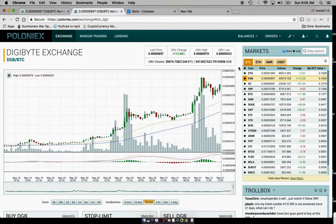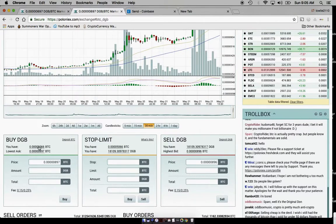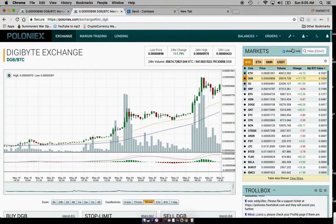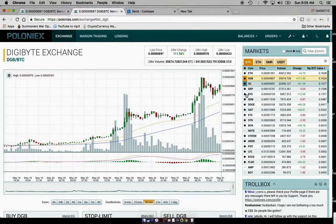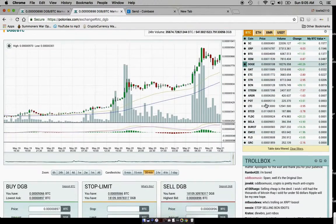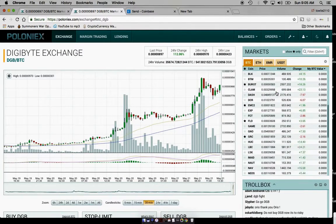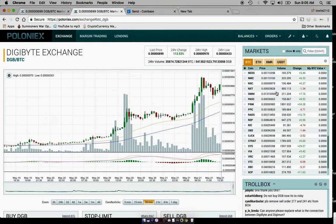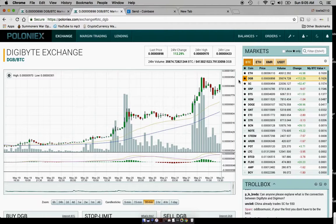So this is the main exchange page on Poloniex. Once you have your Bitcoin, it'll say down here how many Bitcoin you have. These are all the altcoins that you can see on Poloniex. I have certain ones starred, so I only deal with the ones I'm dealing with. Every now and then I check the others to see if there's a good investment. This looks really confusing at first, but it really isn't that confusing.